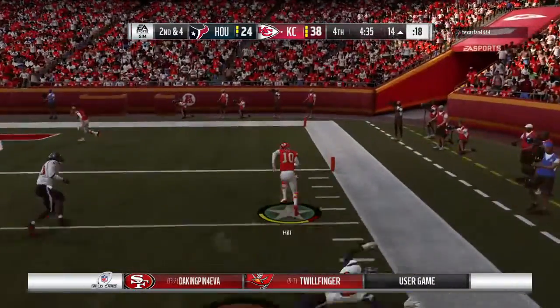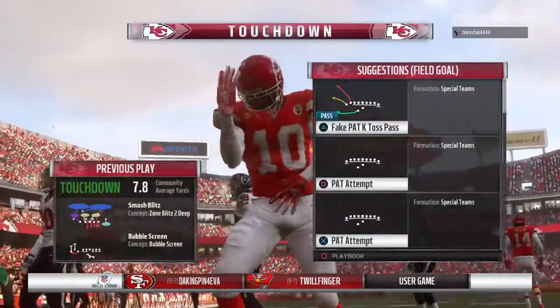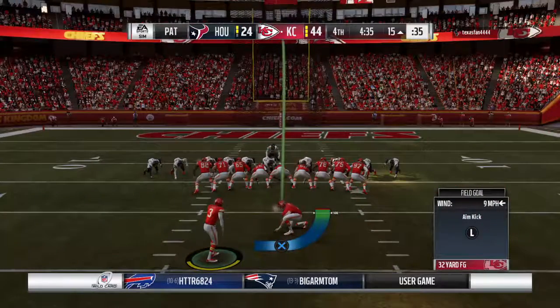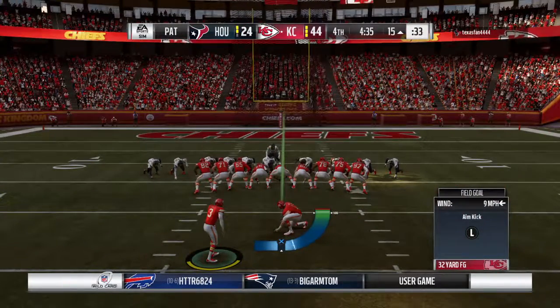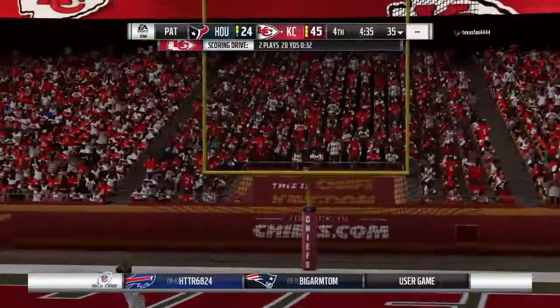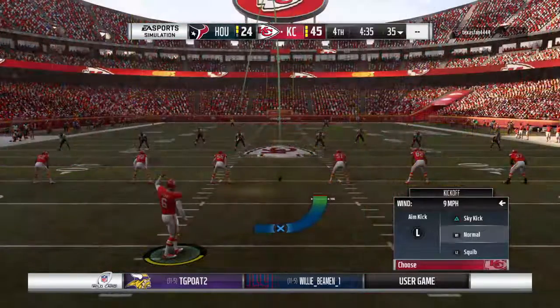Back to throw. Morrow. And he takes this into the end zone for a Chiefs touchdown. Tyreek Hill, a 14-yard touchdown. And the Chiefs use the short field to their advantage as they cash in for 6. Sturgis for the extra point. And the lead now to 3 touchdowns at 21.